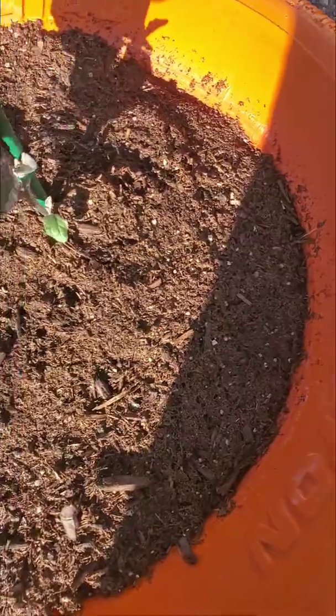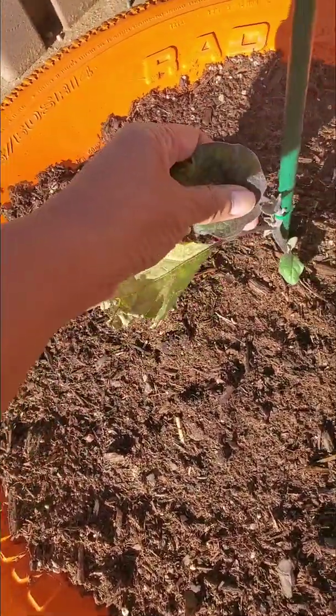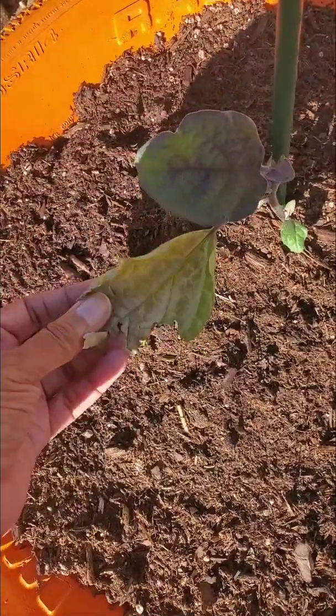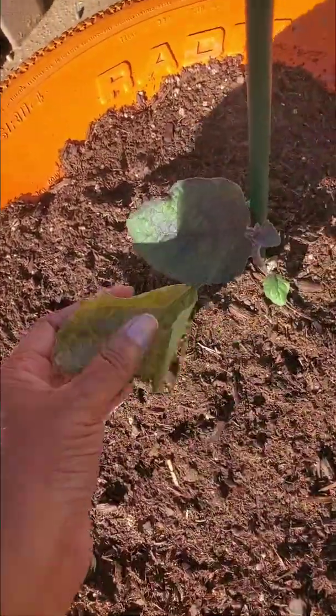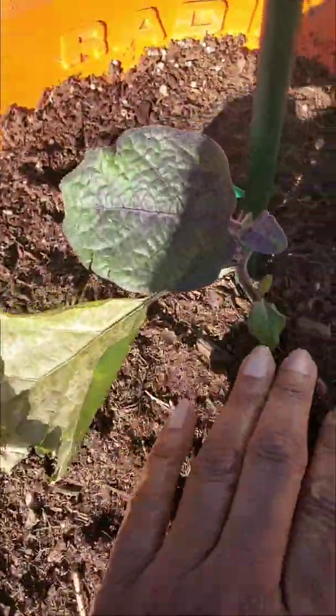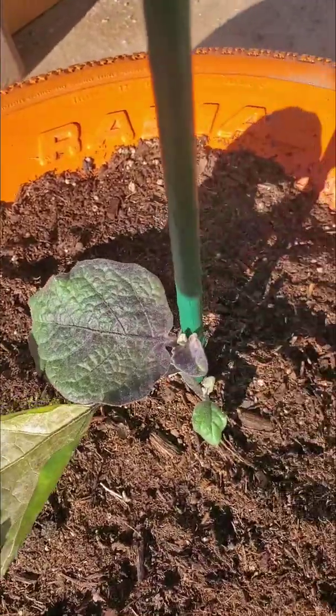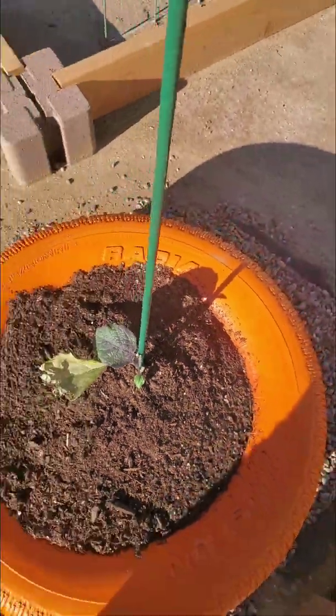The big mama eggplant, oh you guys, that leaf came off. It was a big leaf over here. It's gone. But look, I still have these 4 hanging in there. But yeah, I just noticed that leaf came off, you guys.